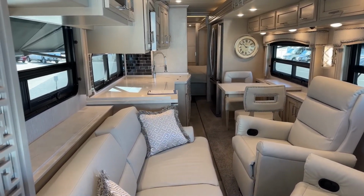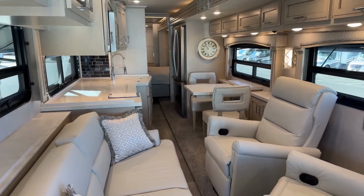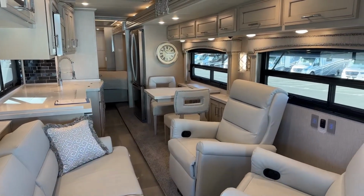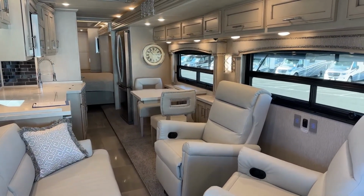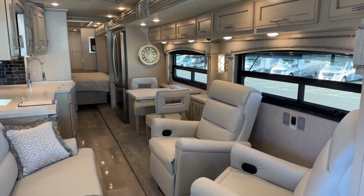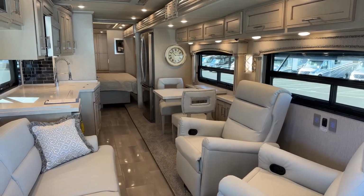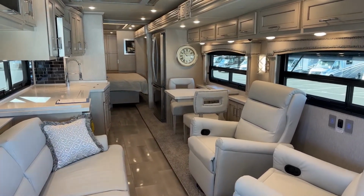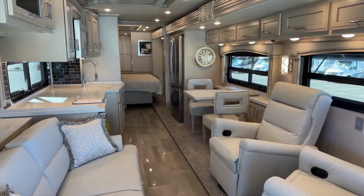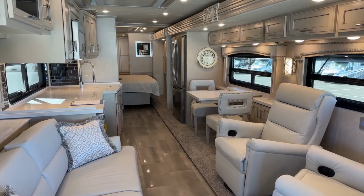So while these slides are opening, just a couple things that I did not mention on the exterior. So we have 105 gallons of fresh water, 75 gallons of gray water, and 55 gallons of black water. Now, this particular coach, while we optioned it very well, we did leave off a couple things. So it does not have a satellite system currently. If you wanted to add one, we have basically all of them in stock. So we can add whatever you want to the roof of this coach in terms of satellite TV.